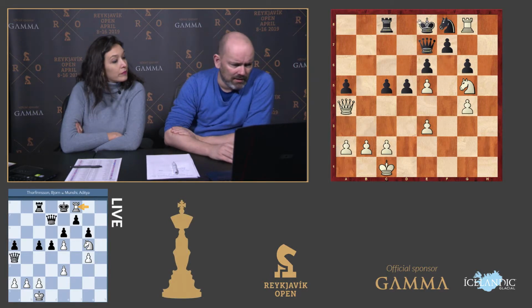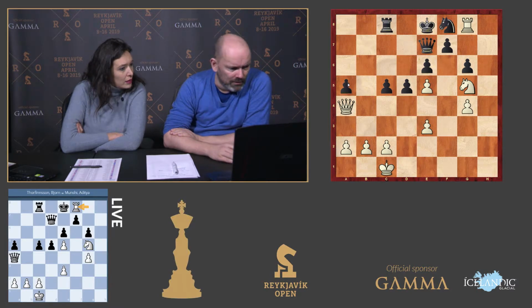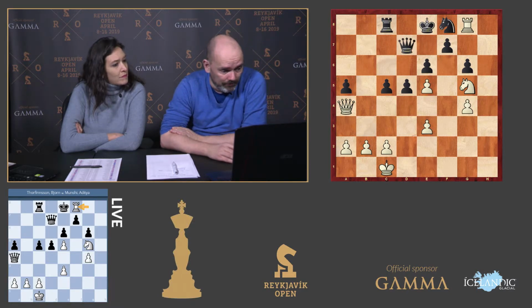I mean, he could play king d8, but then I have several moves. Queen takes a7, knight h7. h7 looks like it's just winning. Yeah? But he played queen d7, which allows white to mate in one.